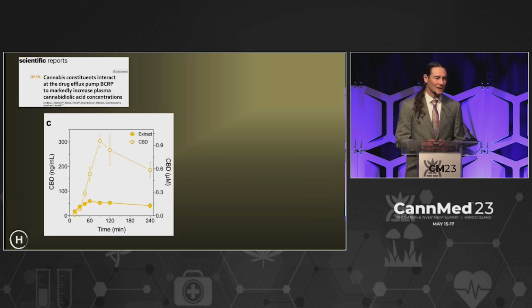And this is what you would expect to find. When you administer lipophilic compounds together, they can compete with absorption. And so you would expect to see better absorption from purified CBD than the same dose of CBD given in the context of this extract. So that's a normal finding.